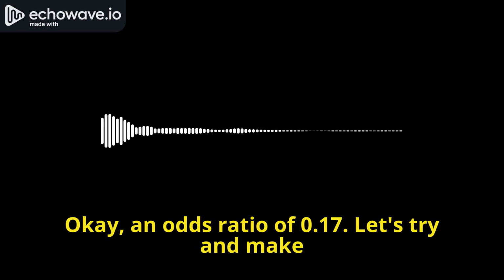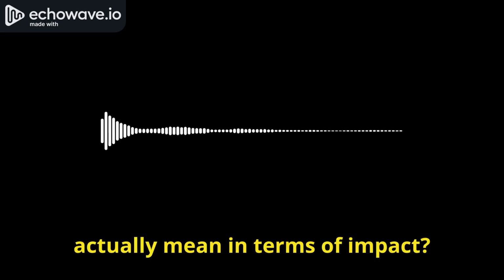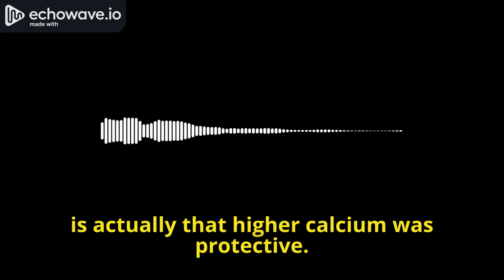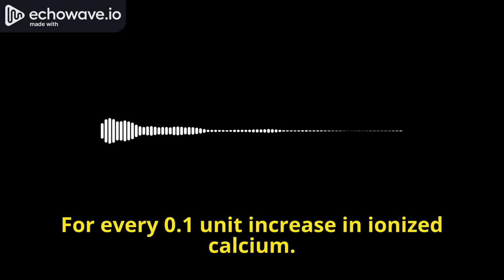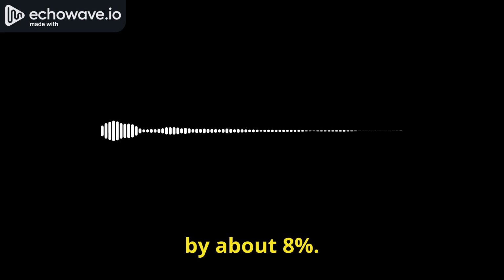Okay, an odds ratio of 0.17. Let's try and make that a bit more tangible. What does that number actually mean in terms of impact? So the way to interpret that specific odds ratio is actually that higher calcium was protective. For every 0.1 unit increase in ionized calcium, the odds of dying in the ICU decreased by about 8%.